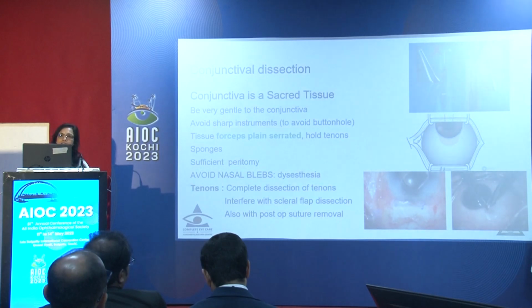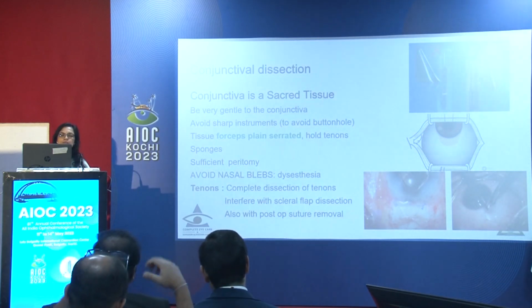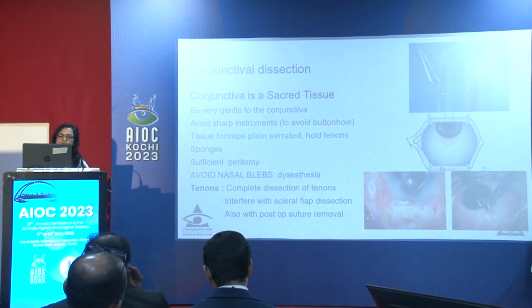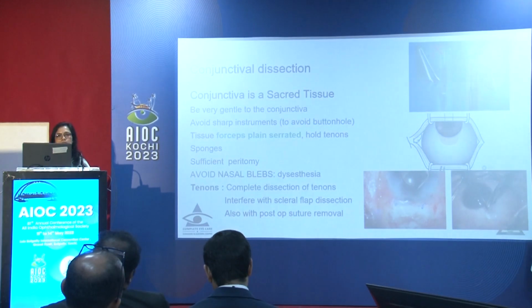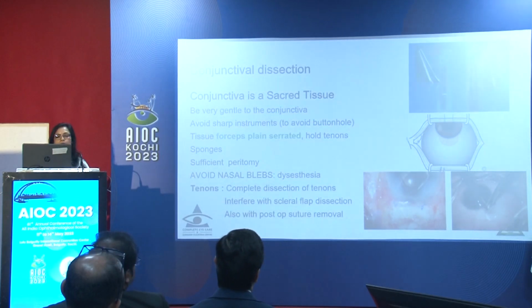Now, handling conjunctiva is something which is very, very important. Conjunctiva is a sacred tissue for all glaucoma surgeons. So be gentle with the conjunctiva. Use plain forceps rather than a serrated forceps. Hold Tenon's as far as possible and use sponges. And try to make a sufficient peritomy as possible. Don't make too big a peritomy and too small also. It should be adequately sized.